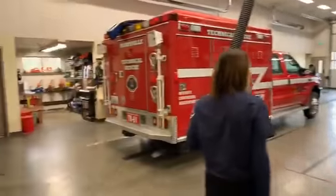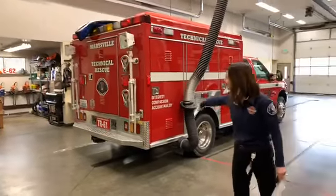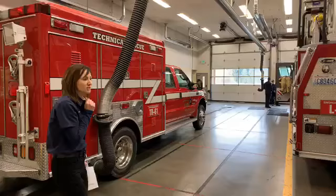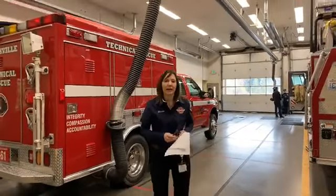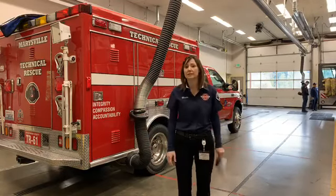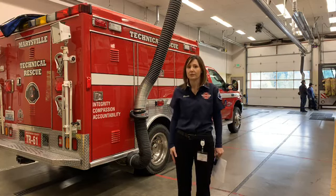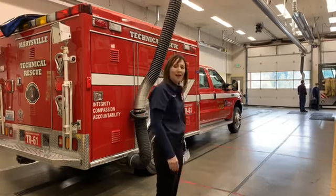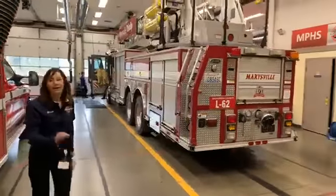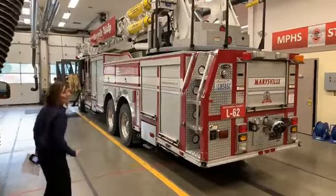All right, so this is our apparatus bay. You can see our technical rescue vehicle here. We use that for all kinds of things. We can do rope rescues, high angle rescues. Our firefighters can help with rescues all over the county and beyond if they're asked to. And they train specifically to be able to do some of those things. We can ask them about that in just a minute. So here's our ladder truck right here. It's very large, and I'm not going to give away all the secrets because we have a firefighter who's going to tell you some of that in just a moment. Come on over here.